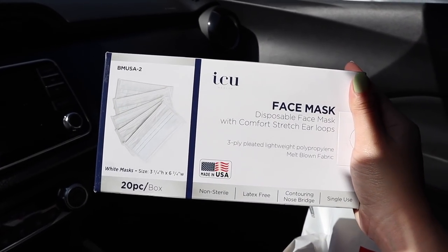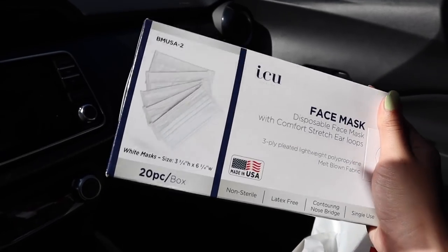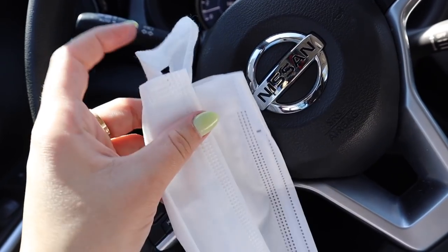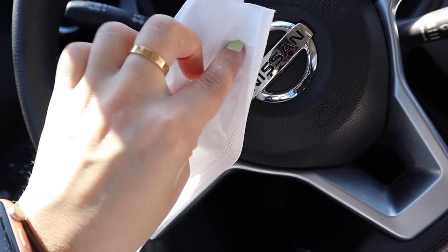I just got 2 boxes of face masks. These are my favorite ones. I have one right here somewhere. In my opinion, these ones are the best. They're really different than other ones.